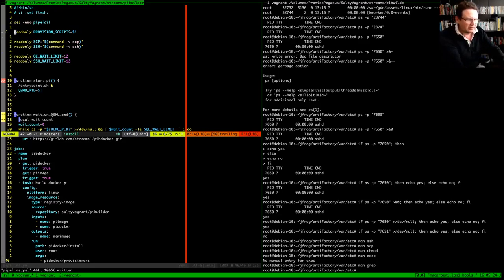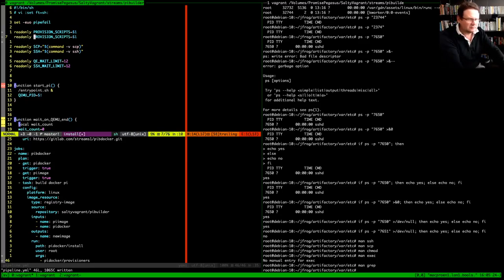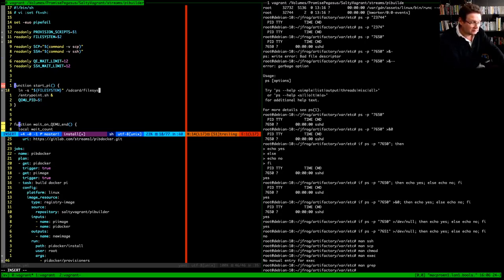So if I just say file system will equal $2, and here install, so here we need to do a link between SD card, it'll actually be file system, which can be called anything we like, which is actually a good thing, and SD card file system dot image.